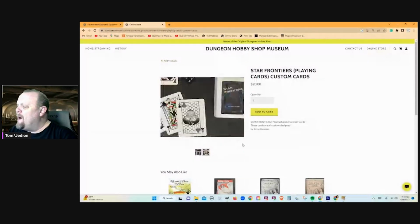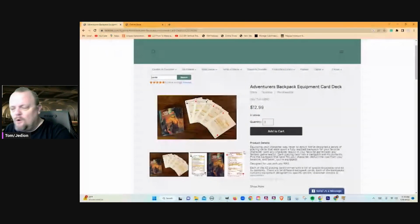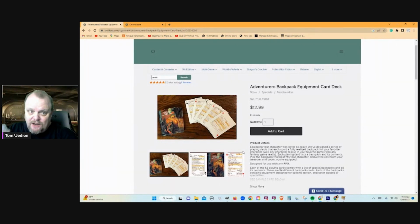And so I'd been aware of these because I'd actually criticized these in the past, but I'm looking over these Troll Lord cards. These are really cool. Sure, they added the suits to this. So this is a 52 card deck. There's jokers in here as well. But the Joker's just a Joker. It's not what they've done here. But these are 52 different adventurer backpacks. Like this one's the Artisan Backpack, Mule Pack, Dungeon Basic Backpack, Trapper's Backpack, Sage Pack, Mending Backpack, Medic Shoulder Bag.